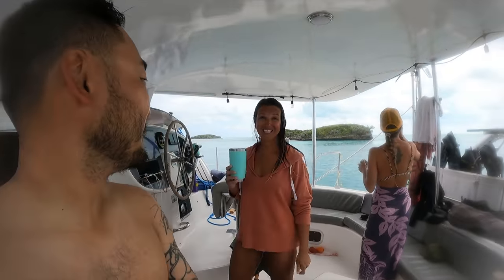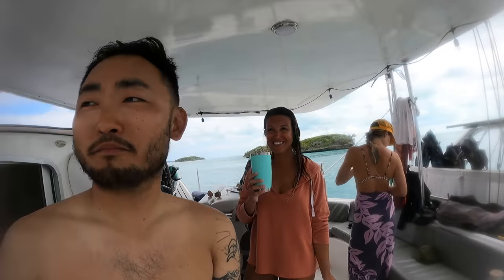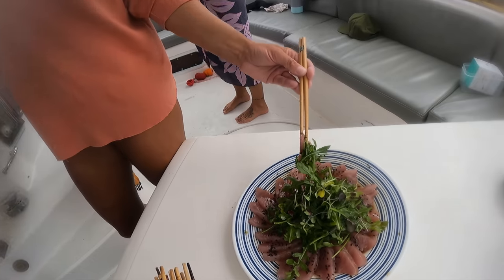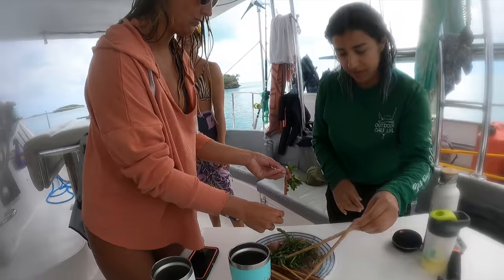We've been on this boat since Sunday, and now it's Friday, and we've been basically living off the sea. Every meal that we've been eating, we harvested the fish ourselves. We're running low now, especially on other ingredients. But there you go, got a little lunch together. We got that tuna yesterday.